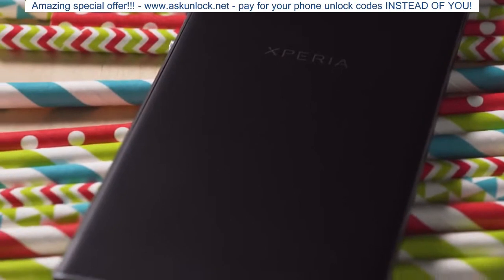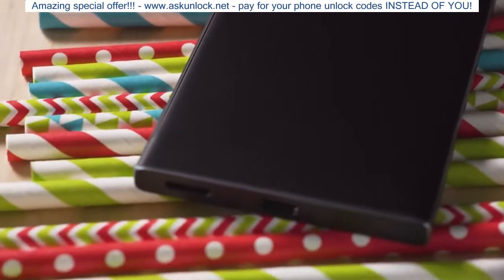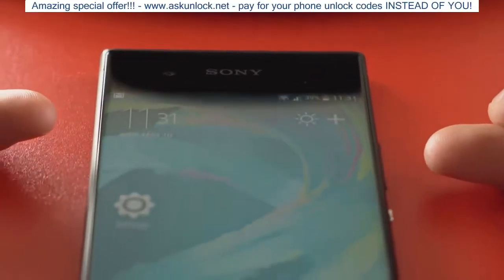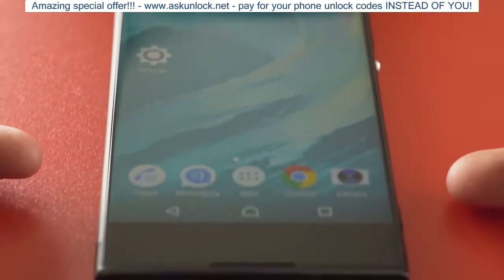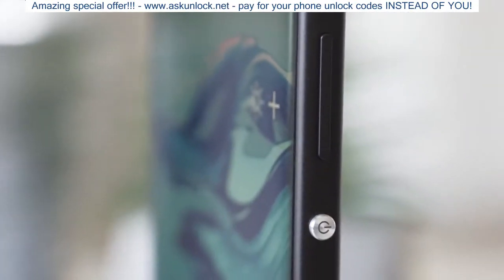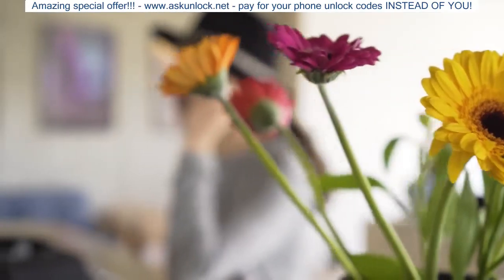Even as far as looks go, the Xperia XA1 punches way above its grade. It feels much more expensive than it is. The screen side bezels are nicely minimalistic. We wish Sony had more phones like this. We're also glad that the volume buttons are finally in a comfortable place.